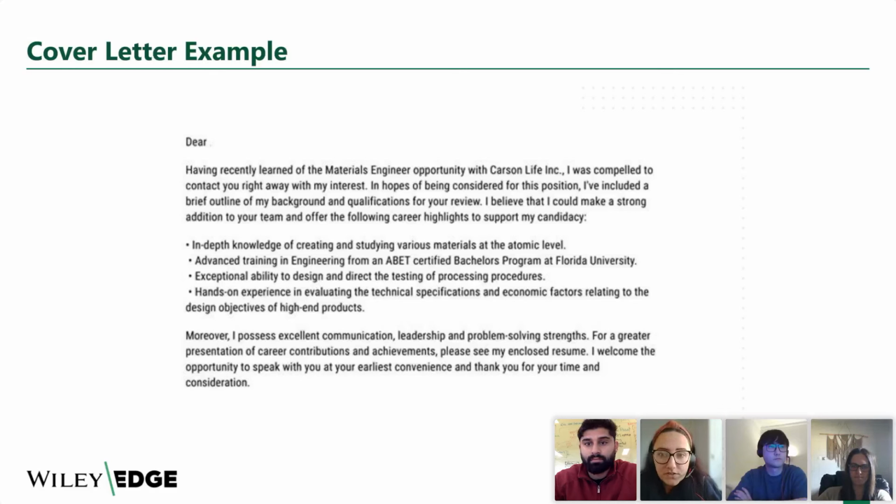So the positives of the cover letter is it's well structured. It's got a great opening summary. It shows the role which the person's applied for within the company specifically, and it will grab the employer's attention because it has got that unique opening. The bullet points not only make it easy to read, but it clearly states the key skills which the person holds, which would be beneficial to the role. And this one in particular was a materials engineer.